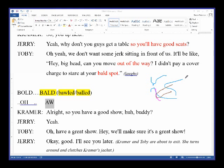Okay. Ball. Ball. That sound, good job. That was really good. I know it's difficult and it feels strange, but once again, it's different. So let's try those two words, bold, bald. Bold. Bald. Bingo! Perfect, perfect. So let's try it in the sentence. I didn't pay a cover charge to stare at your bald spot. I didn't pay a cover charge to stare at your bald. That's right. At your bald spot.